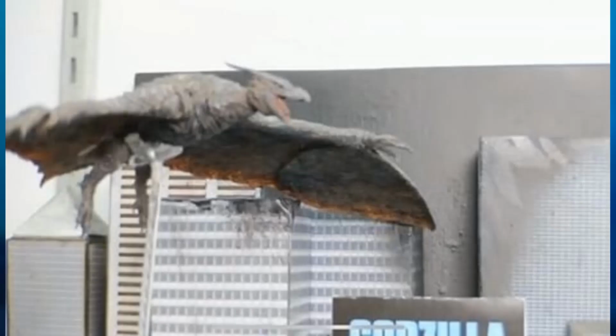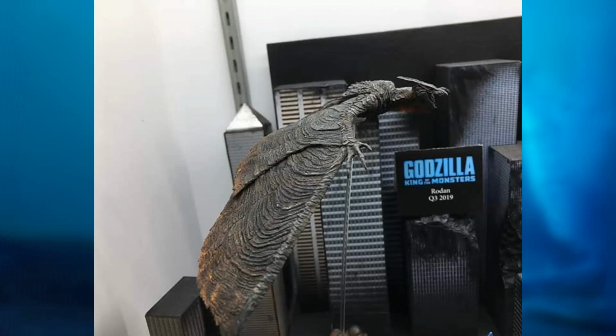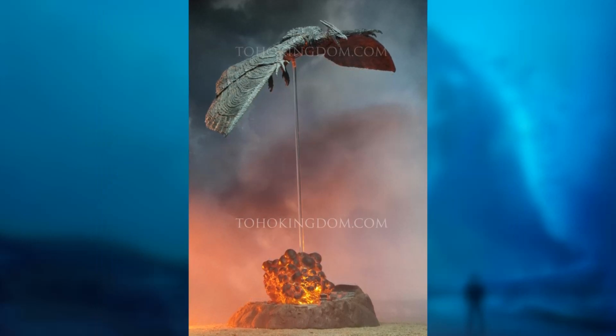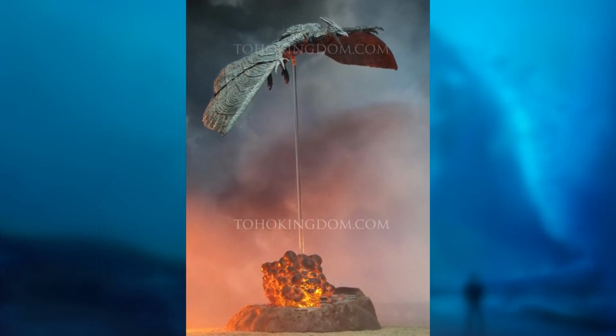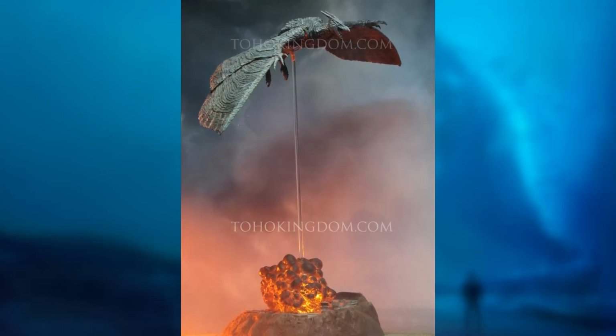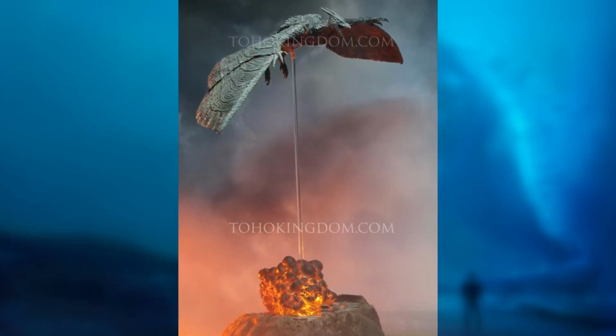It just looks great, and I think the best thing about this is, well, first of all, it comes with a flight stand so you can have him displayed flying, but the base for the flight stand looks so cool. It's the Monarch, I'm assuming Monarch facility on Isla de Mona, or if they really did change it, it's Isla de Mara now. The volcano exploding.